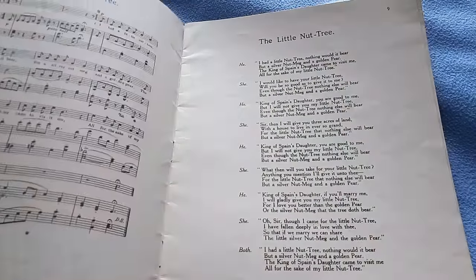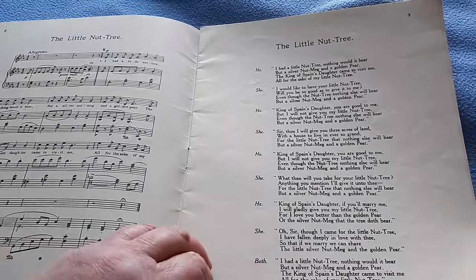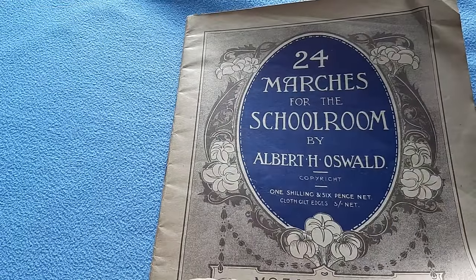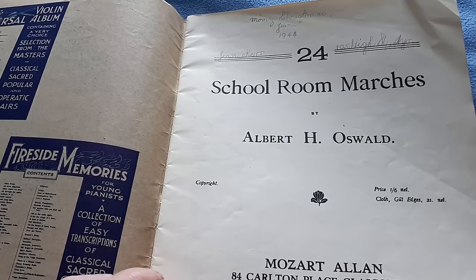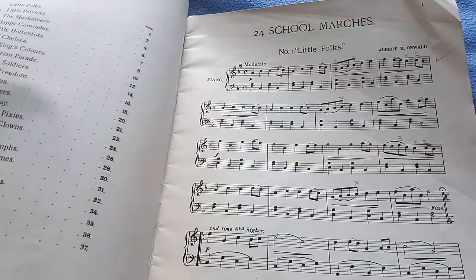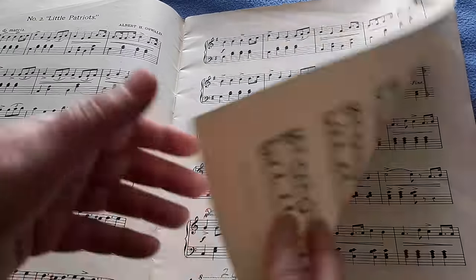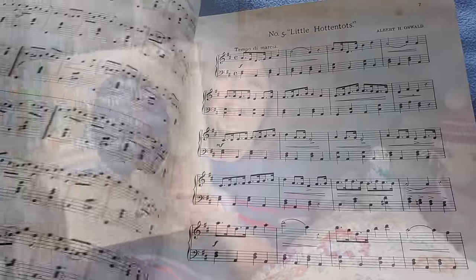I just enjoy looking in them, you know. It's not that I'm really going to use them exactly. And then this one, I absolutely love this one. 24 Marches for the Schoolroom by Albert H. Oswald, who I found out is actually a composer who was born in County Durham. He lived in County Durham, where I live. And I picked this up and it just made me smile, because when I was working in schools, one of the things I loved to do was to have children marching around to some music. And so it kind of made me reminisce about how lovely that was.